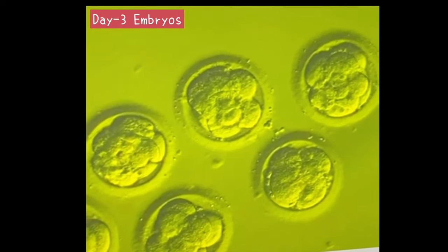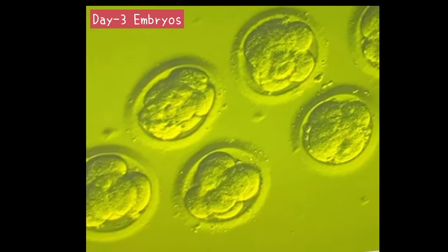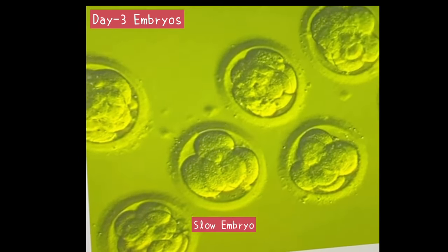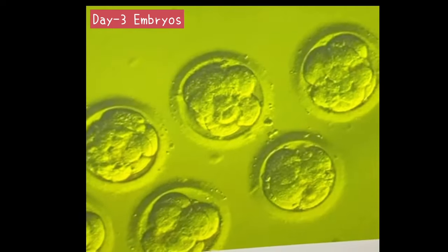These embryos will go to blastocyst. It is day 3, and some of them are slow, some of them are compacting, mixing the cells and something like that. Very perfect embryos. I will go to another.